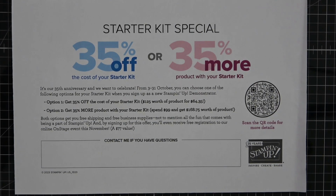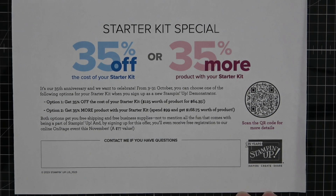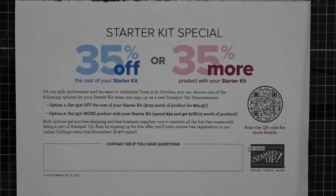It's really not hard to do if you buy a lot of crafting supplies. And we all as crafters love our supplies and our tools and our beautiful papers and matching cardstocks and color-coordinated inks and markers and alcohol blends and all of the things that Stampin' Up! has that color coordinate. So this is one of the best offers that they've ever had as far as the kit goes.